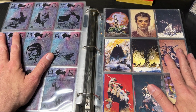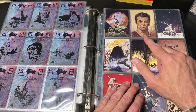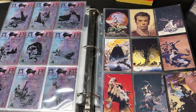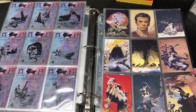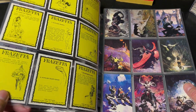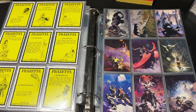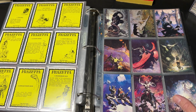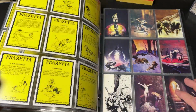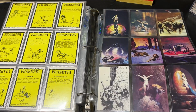But after Jeffrey Catherine Jones, of course, we move into the late, great, the unparalleled Frank Frazetta. Just, man, there's nothing left to say about Frank Frazetta. His art launched 1,000 imitators. His art launched the imaginations of thousands of gamers and readers, and it still just really does stand alone.